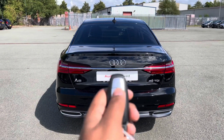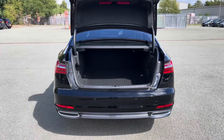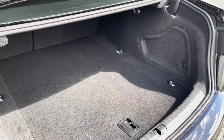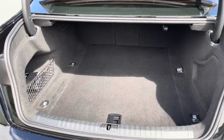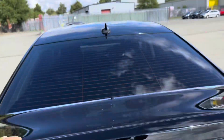To access the boot, just double tap the button on the key or use a soft release on the hatch. This has a large boot with 520 litres of space, so there's plenty of room for adding your shopping or even a pushchair, while folding down the rear seats means you can add in those larger and longer items, such as flat pack furniture. And once you've loaded everything, just pull down to close.